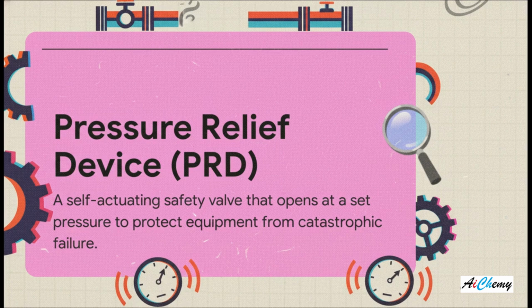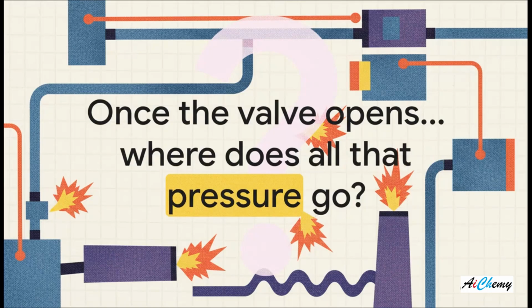What's so amazing about it is that it's completely mechanical. There are no computers, no electricity, no buttons to push. It just sits there, and when the pressure inside hits one very specific, carefully calculated number, pop, it opens. Its only job in the entire world is to open up and prevent that piece of equipment from turning into shrapnel.